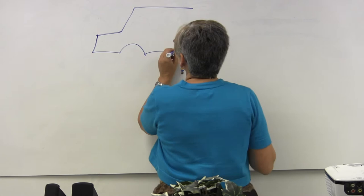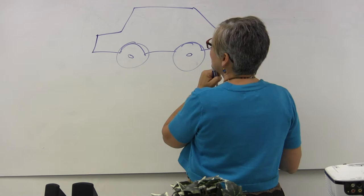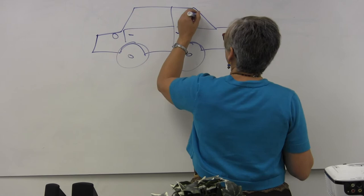Now, I never said I was an artist. I got kids that are, but somehow it didn't get to me. Let's see, which way is this going? Let's make this the back, and this will be the front. Okay, got it? Did you see? It's a car. That's pretty good, huh? All right, there I am. I'm driving my car right there.